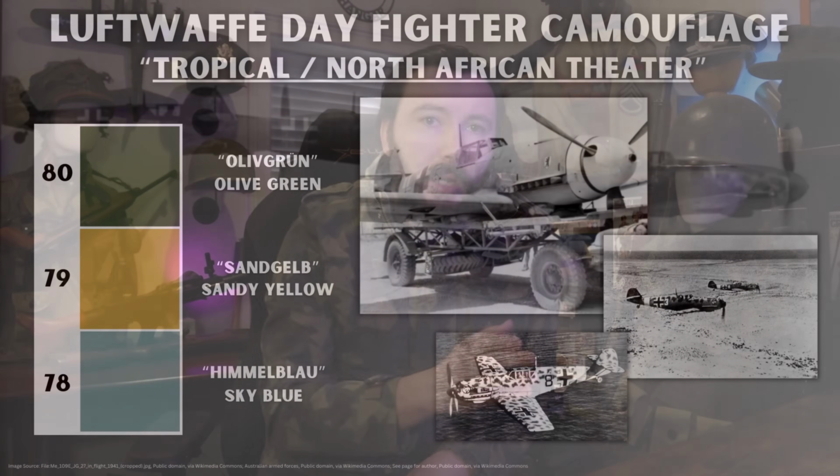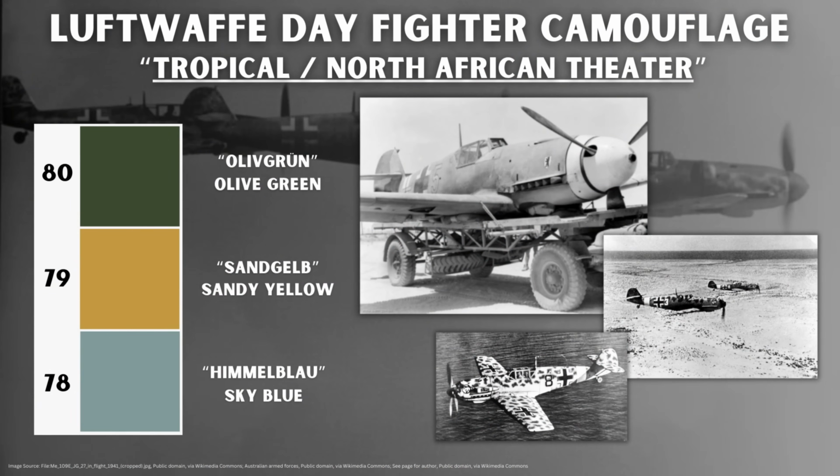Down in North Africa, however, we're still using the same RLM 78, 79, 80 tropical scheme that we saw back in 1941, and that's going to continue until the final days of the North African campaign in the spring of 1943.